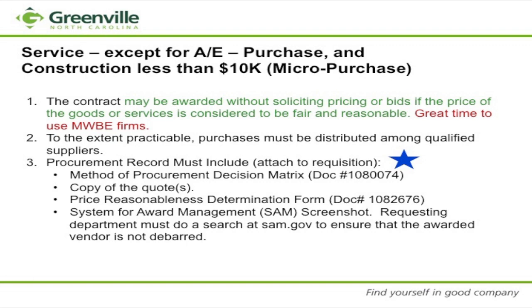If you're following along on your procurement manual, we have the opportunity to take a look at some of these procedures precisely. We're looking at service contracts with the exception of A&E, and also purchase and construction contracts less than $10,000, so that's in the micro purchase range. And that starts on page 7 of your procurement manual. When we're in the micro purchase range, this is a pretty simple procurement process, if you will.